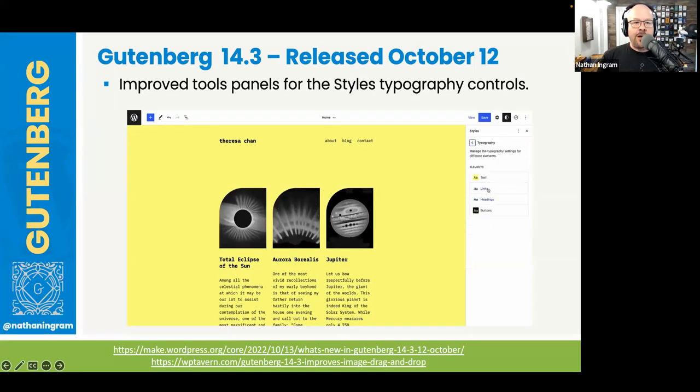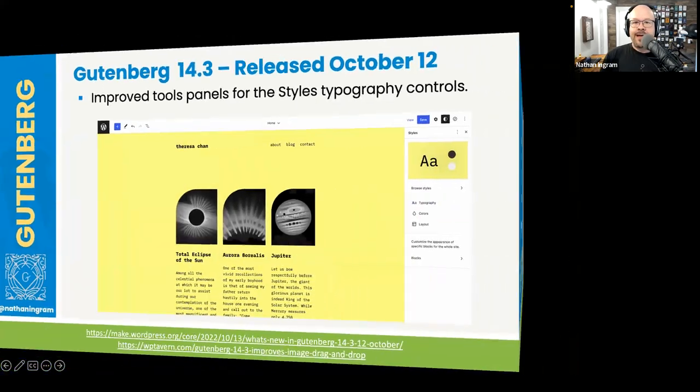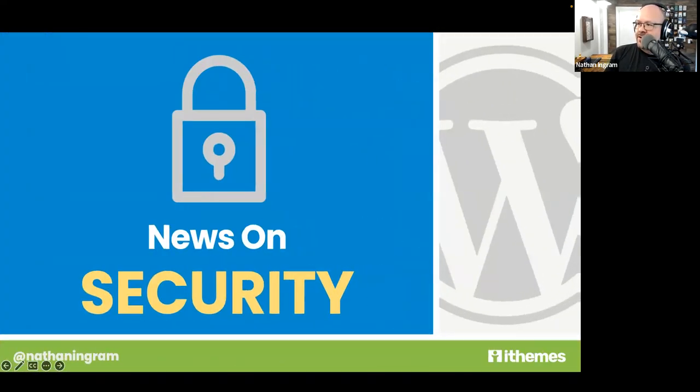All right, so that's all the things that are happening in Gutenberg. Let's turn the page, shall we, and look at some news with WordPress security.